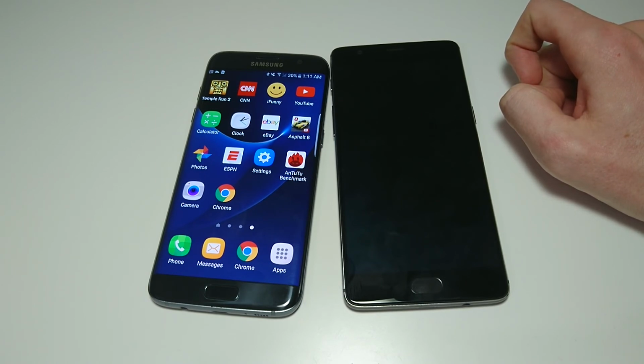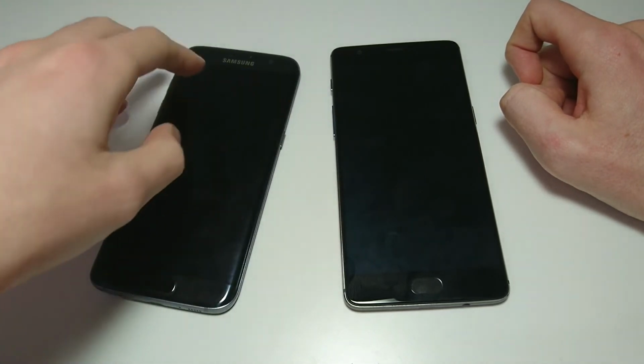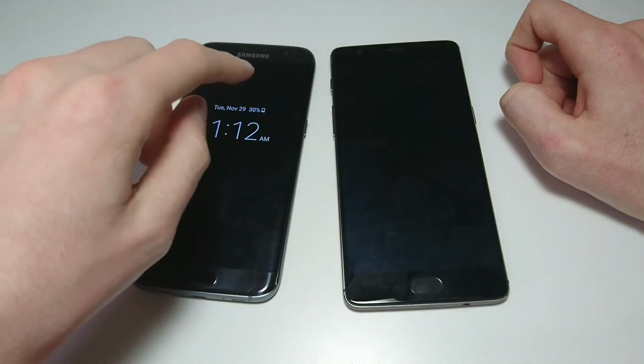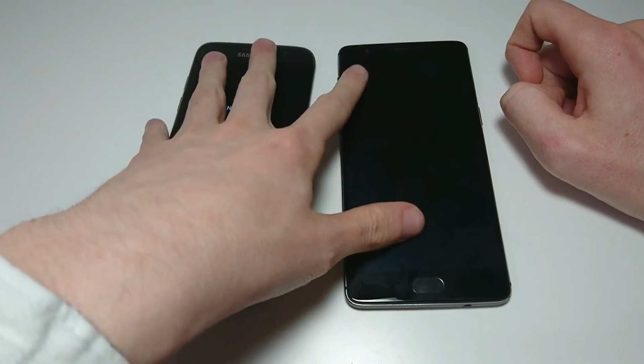So yeah guys, really I don't think you can go wrong with either phone. The Galaxy 7 Edge is my main phone just because the Xperia phone is not compatible on Verizon, and I do think it's an excellent phone, although in terms of speed, OnePlus clearly the winner here.